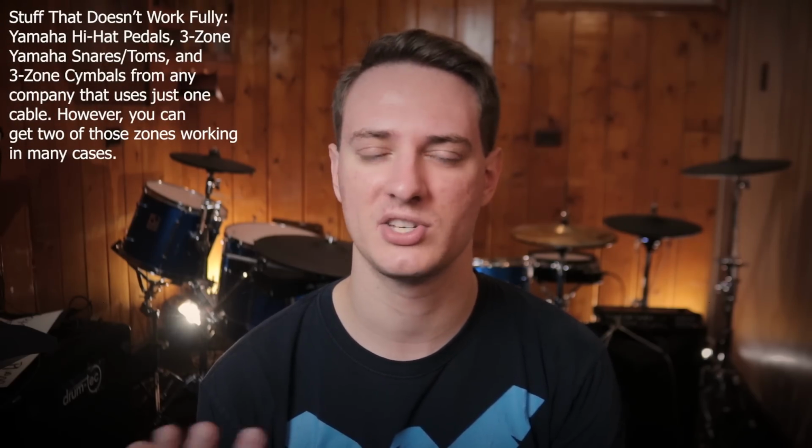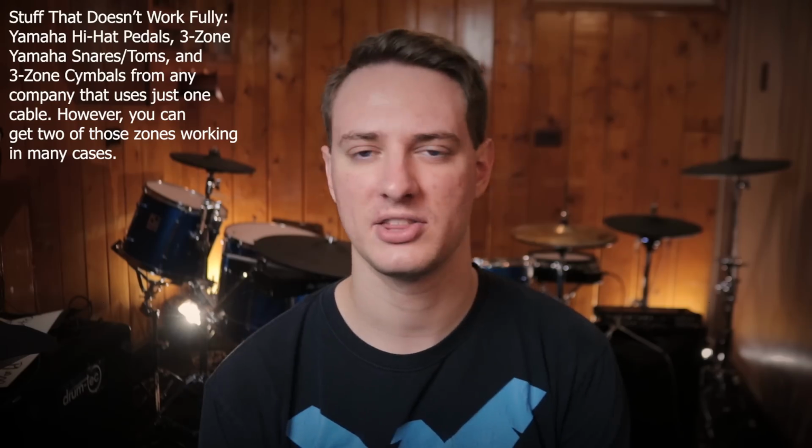But the Mimic is designed from the ground up to work with everything the TD50 can and cannot work with. One of the glaring exceptions that the TD50 just won't work with very well are 3-zone cymbals that use just one cable. Over on the Yamaha side, their ride cymbal and all their crash cymbals actually use 3 zones with one cable. So you won't be able to get all 3 zones working on the Roland TD50 drum module. You're probably going to use a digital ride anyway, so it doesn't really matter.